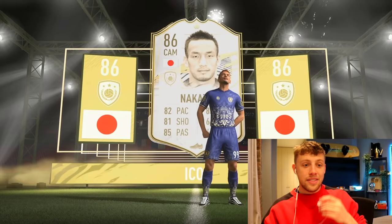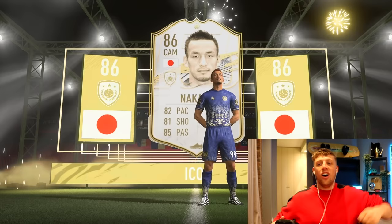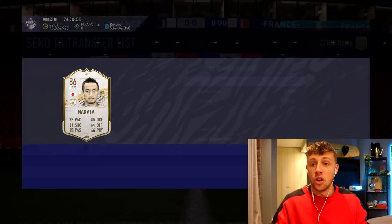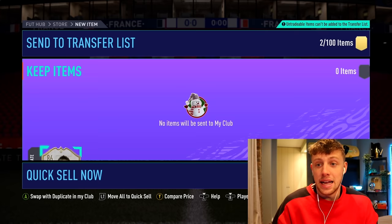Okay, this is genuinely the stinkiest one, and it is mid as well. Fantastic. Does he even sell for 100K? He's a duplicate, mate. 200, well, at least, yeah. You know what, he's a duplicate anyway. Mate, you're gonna have to just leave.